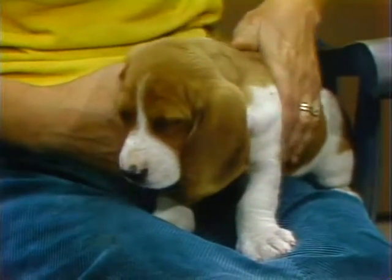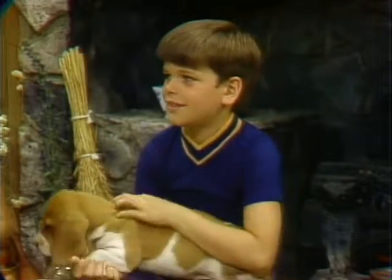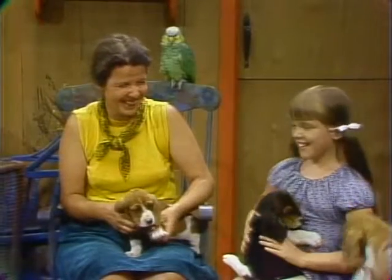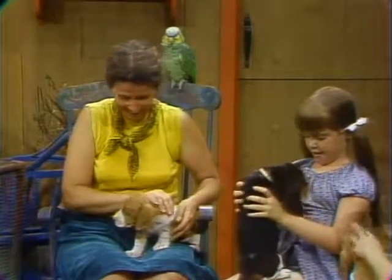Have yours ever been swimming? I know you have a pool in your backyard. I don't know whether they'd be very good swimmers or not. They have such short legs. Got pretty fat paws and probably move pretty fast.